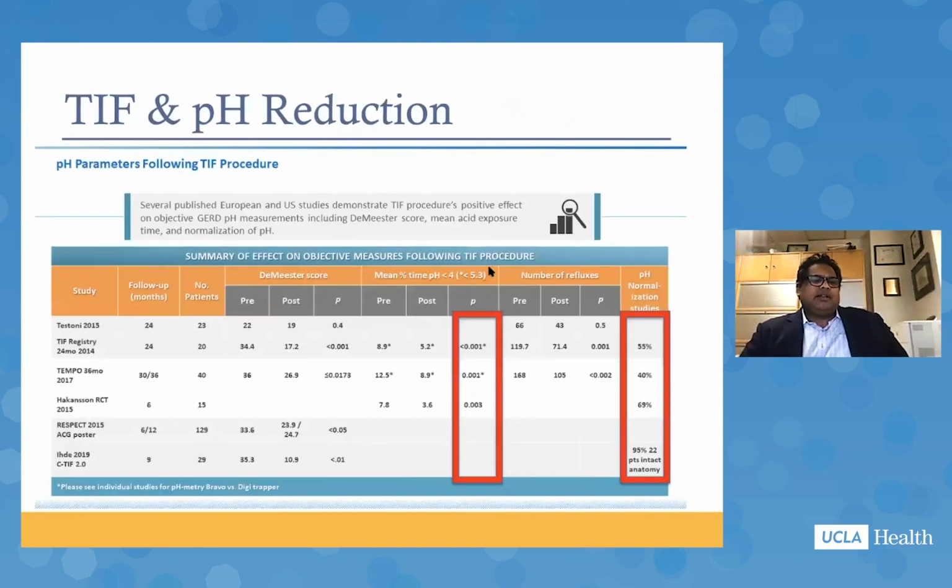So what about TIF and pH reduction? Let's move to more objective measures. This looked at 6 different studies looking at either Demeester score, pH study, or number of reflux episodes. And you can see that it was statistically significant improvement in all 3. It normalized in one study. In 2 other studies, it was elevated but improved.